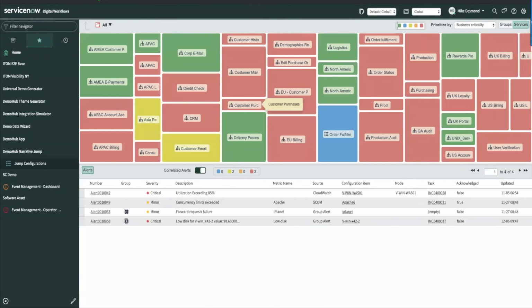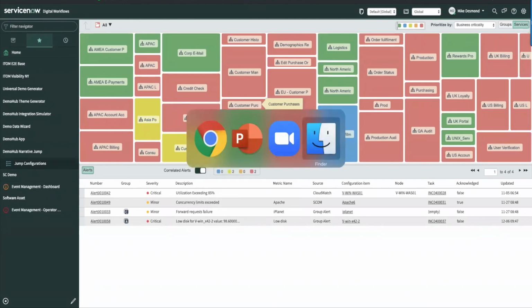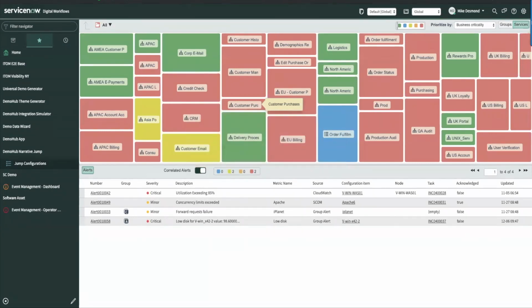So this is an interactive demonstration of the art of the possible, which ties in service mapping, obviously, and discovery and event management. So anything under that visibility umbrella. I don't know if you guys have ever seen an event management demonstration on the ServiceNow platform recently, but this is what it looks like, or what it used to look like.